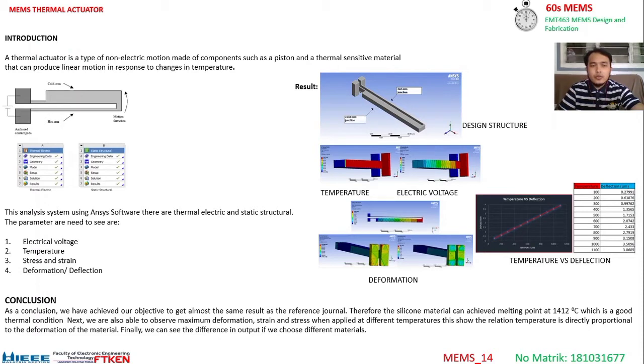We use two analysis systems in ANSYS software, which are thermoelectric and static structural. There are 4 parameters to do this design, which are electric voltage, temperature, stress and strain, and deformation. This is our result at the right.